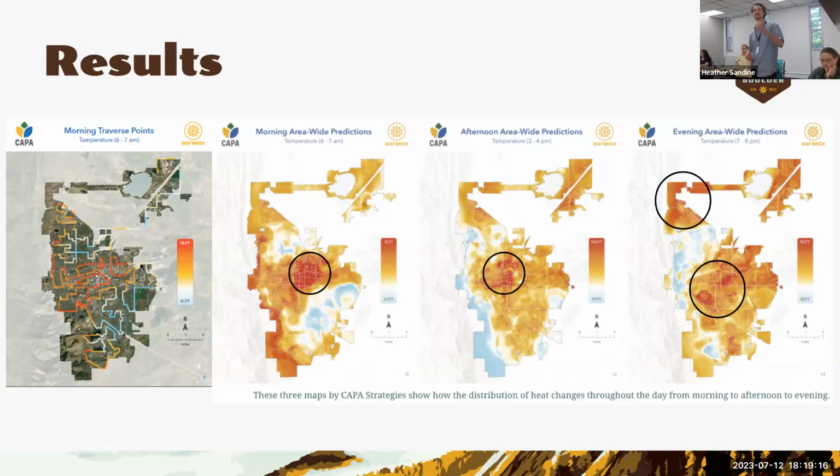The first map on the left there, that's the data that was collected directly along the routes by volunteers. And that's our morning traverse run on the left there. And then these other 3 maps are the area-wide maps, morning, afternoon, and evening. And you can pretty quickly see that some areas are quite significantly hotter than others.